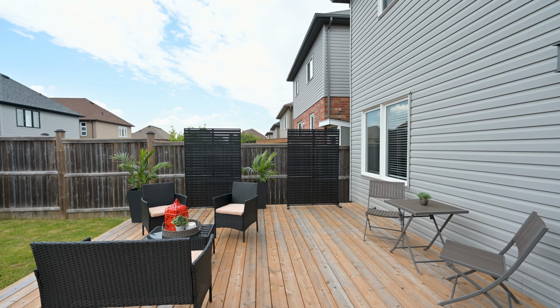The gourmet kitchen is every homeowner's dream come true, equipped with stainless steel appliances, quartz countertops, and a custom 6-foot island with microwave pot drawers and added outlets. It's the perfect place for those who love to cook and entertain. Whether it's preparing a 7-course meal or just a simple snack, this kitchen has got you covered.